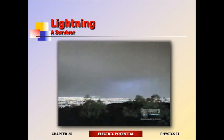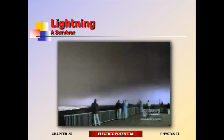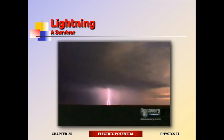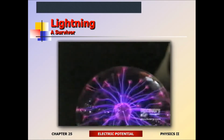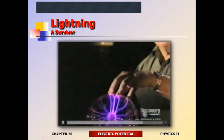Lightning hits the Earth 100 times a second. In the U.S. alone, there are more than 25 million cloud-to-ground strikes each year. About 1,200 of these will hit people, and 100 will be fatal. The reason why so many people are struck each year is that our fluid-filled bodies provide excellent pathways for electrical charge. The thing about the body is that it's a very good conductor of electricity.